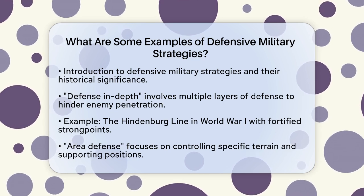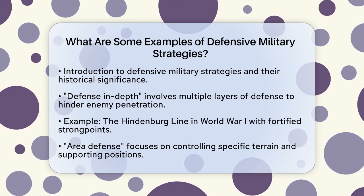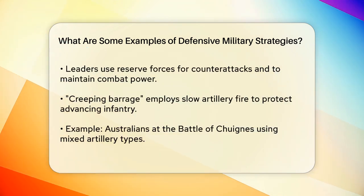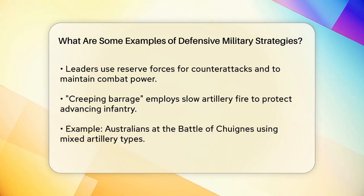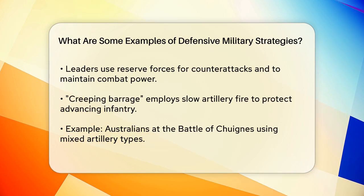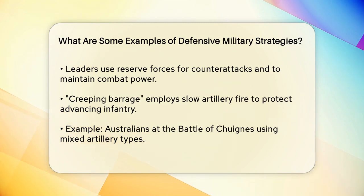delay the enemy's progress. Another strategy is the area defense, which focuses on denying enemy forces access to specific terrain for a certain period. In this approach, the defending force positions itself in mutually supporting positions and controls the terrain between them. The leader uses reserve forces to reinforce fires, add depth, block penetrations, restore positions, and counterattack to destroy enemy forces. This method allows the defender to conserve combat power and resource the counterattack more effectively.